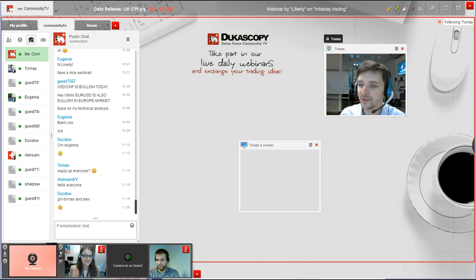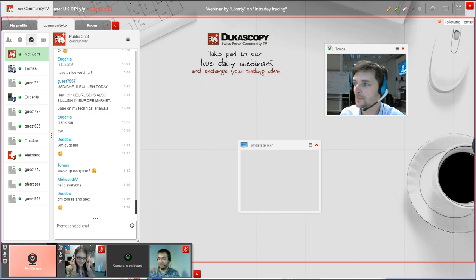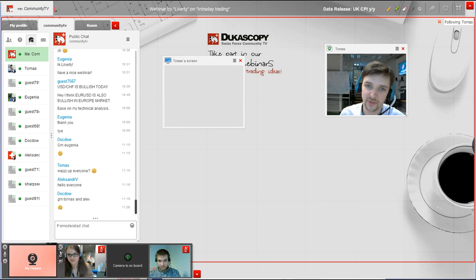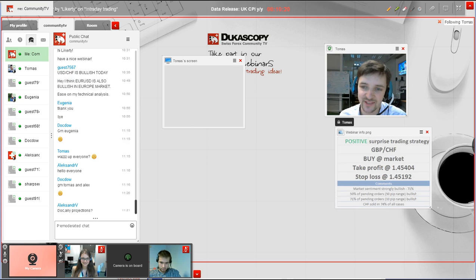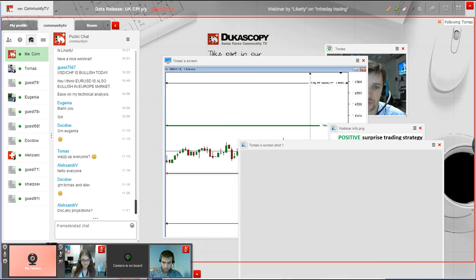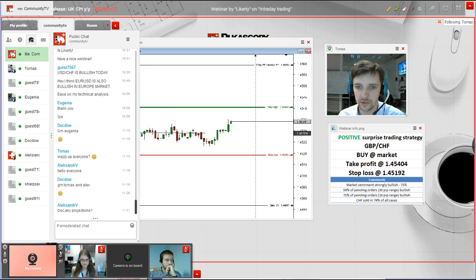Everyone, so I'll do today the Great Britain pound Swiss franc. The main reason for that is because Great Britain pound United States dollar will be done by Alexander, so I didn't really have much choice in currencies, right? But on a more serious note, it was actually the one which gave the market sentiment results for the medium to longer term, right?